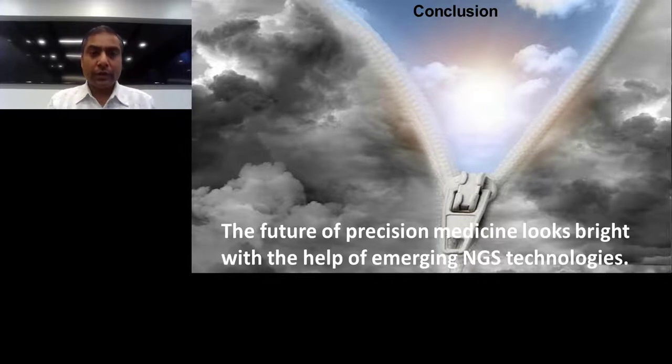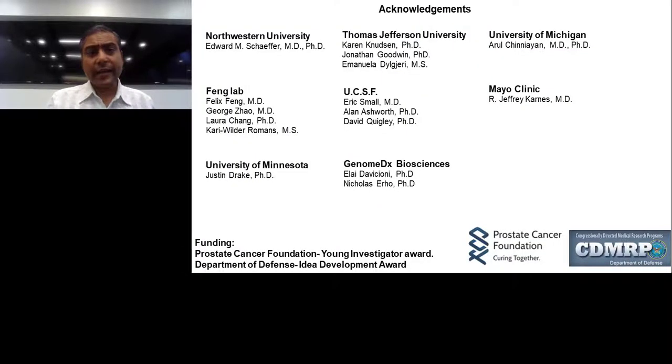As we say that a picture is worth 1,000 words, we definitely are unzipping a lot of dark clouds in this area, and we are looking to a bright future of next generation sequencing technology and its application to precision medicine. So with that, I would like to acknowledge a big team that has helped us in these kinds of studies.